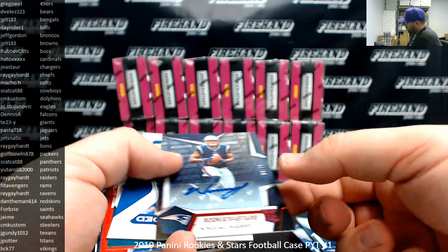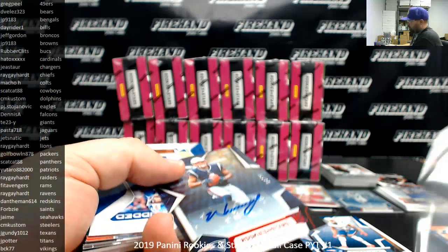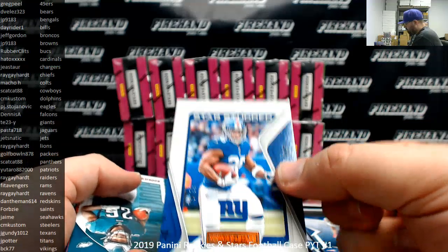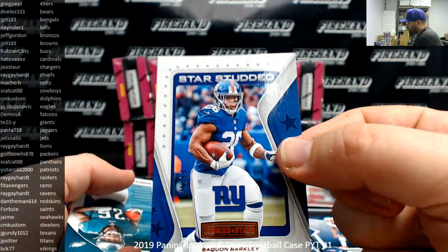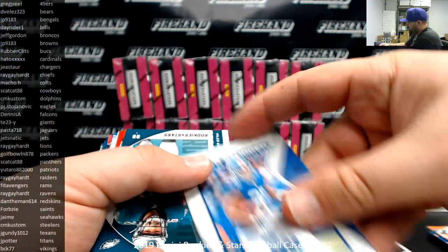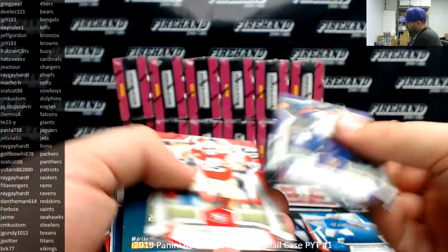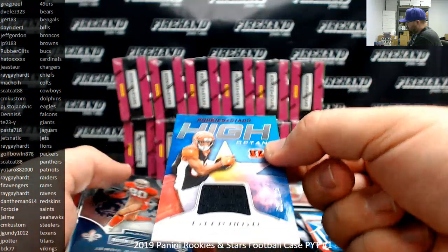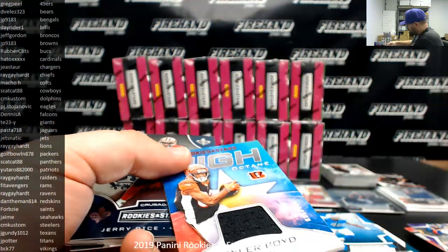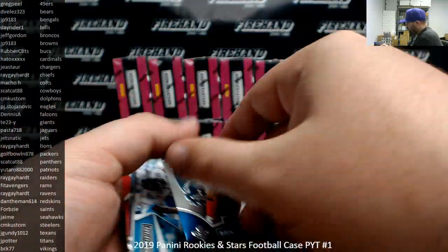N'Keal Harry, Longevity Auto. That's a red foil to 75. Patriots going to Yataro, 88-2000. Hold on a second. I'll show you how it's easy to tell which ones are numbered, which ones aren't. Star-studded copper to 99, Saquon Barkley. Giants going to TE23Y. Yeah, this is very similar to last year, so I was able to pick up the intricacies on these right away. Rookies and Stars High Octane, number to 125, jersey, Tyler Boyd, Bengals, going to JP9183. Jerry Rice Crusade, that one's non-numbered.